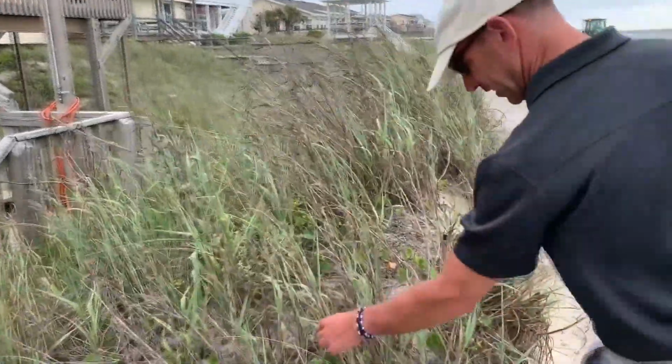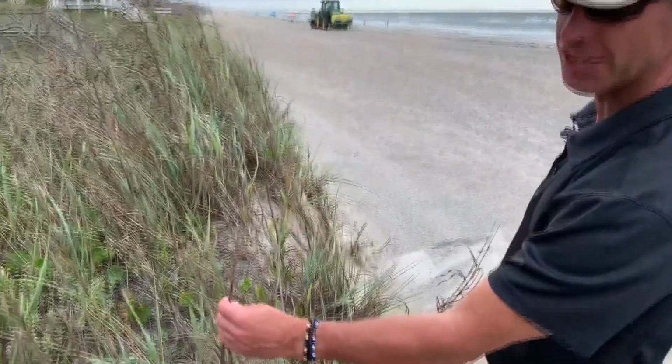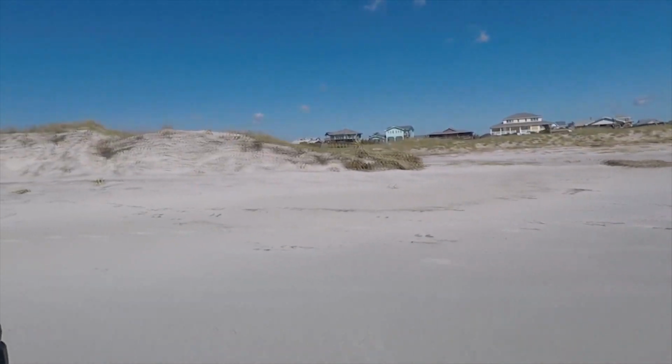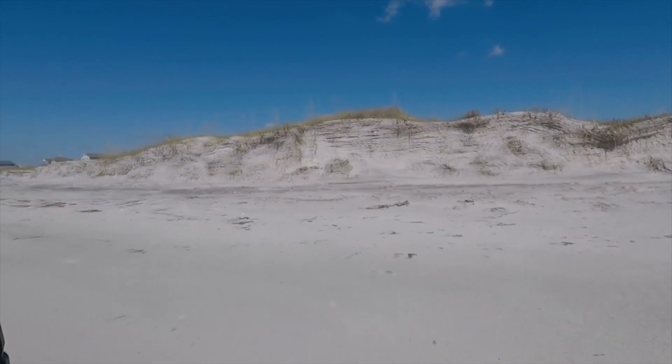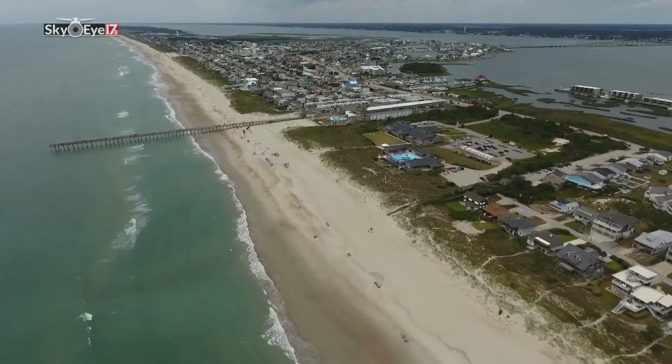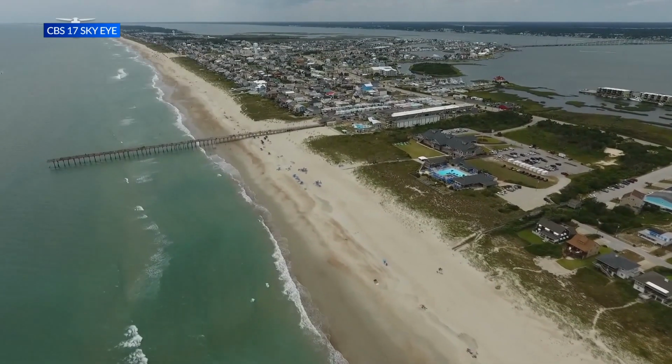So, you know, Florence was our storm of record, and if you look at just about any metrics possible. Greg Rudolph's job with the Carteret County Shore Protection Office is to help rebuild the beaches and the dunes. It was easily the most volume of sand that's been removed from the island. We lost about 3 million cubic yards of sand across maybe 20 miles of the island. To put that in perspective, that's 250,000 dump trucks of sand that hold 12 cubic yards.